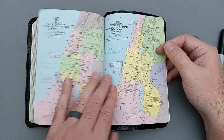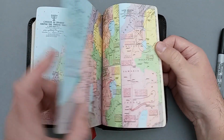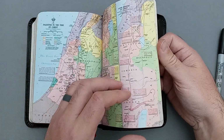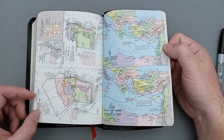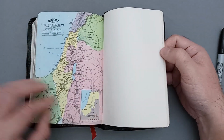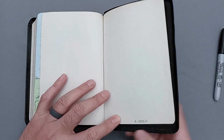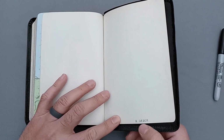So I'm not sure. We just looked at a Collins Bible and they had the same exact maps, I believe, if I'm not mistaken. Kind of this gray and blue with the bright colors. There we go. You got another kind of blank sheet there, and then you have your model number. I'm assuming is A312CR, and the end of the Bible. So, not too shabby, right?